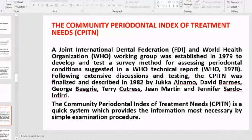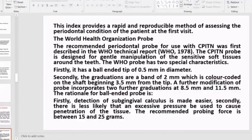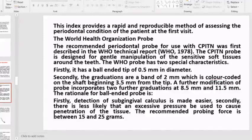You have to know the name, CPITN, Community Periodontal Index of Treatment Need, suggested by FDI and WHO for a survey. Survey means examination of a community, of a population, of a group of people at the same time, in the same location at a certain time. This index provides a rapid and reproducible method of assessing condition from one visit.